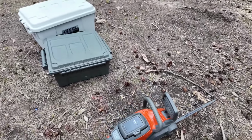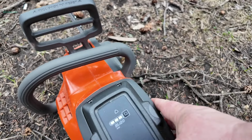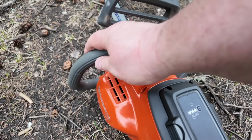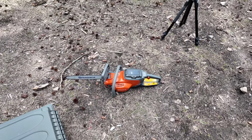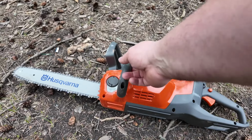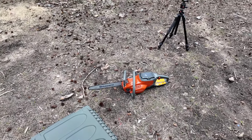Coming over to this bad boy right here, I am pretty impressed with this. Still got 2 bars of battery life left. Man, this thing was a trooper. And it's like their entry level one. I think it's like a 540, which would be more like a professional saw, but yeah, this would be my new go-to saw for sure. I really like it. So I think I could comfortably come out with that and use it and not have to worry, right?